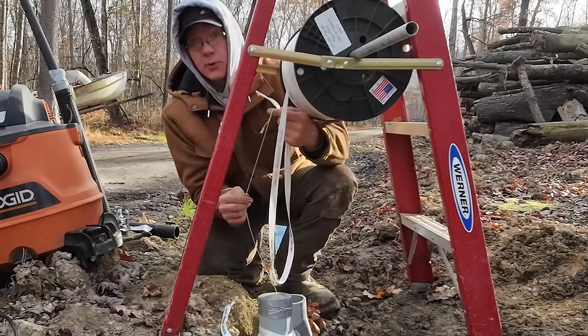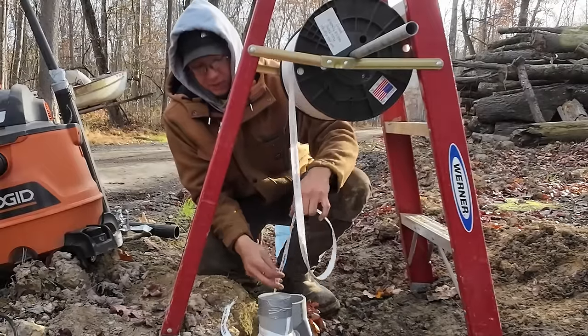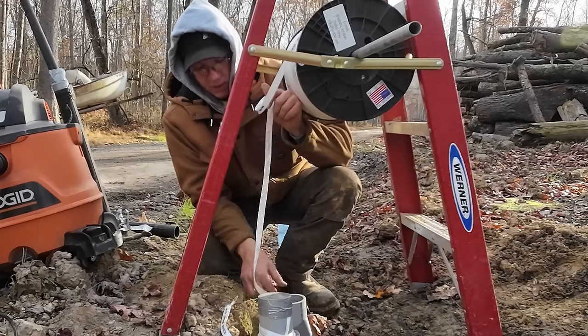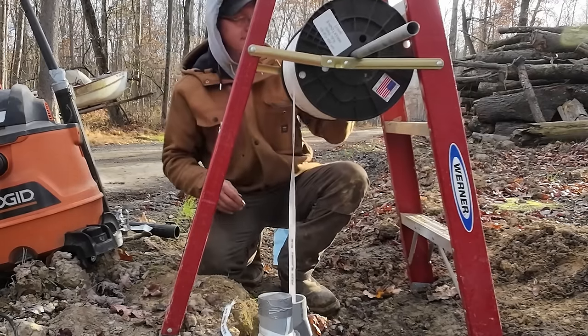So we use the string line to go through the hole first because the mule tape is a little bit too heavy to pull with the vacuum cleaner. Plus you have the resistance of the roll here, so it probably would never make it. So the string line unravels very nice and easy. Then we pull the mule tape with the string line.